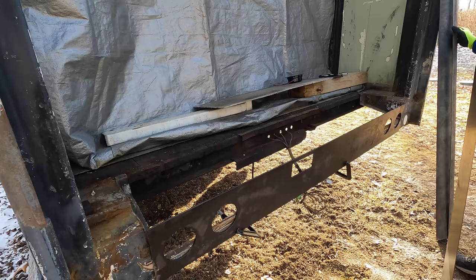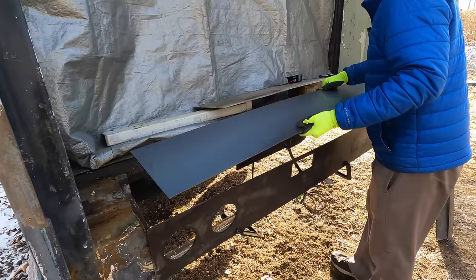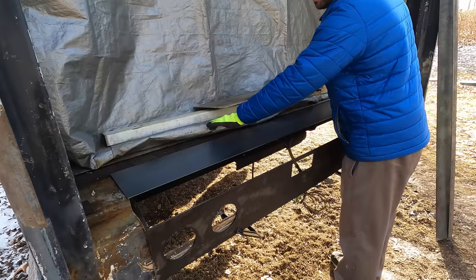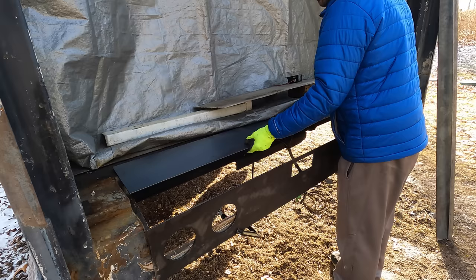All right, so this, which is a thinner gauge, this is the panel that'll be reconstructed for up top here. And it actually has about an inch lip that will sit on the wood plank floors of the trailer. So that'll go right about there. All right, so I'm gonna tuck it in a little so it doesn't fall.